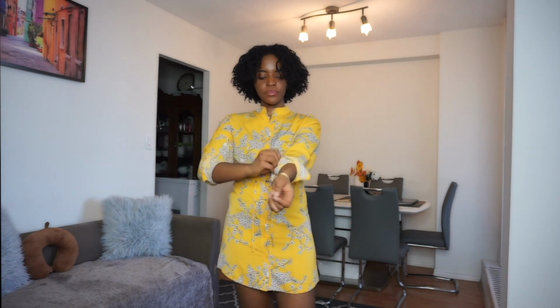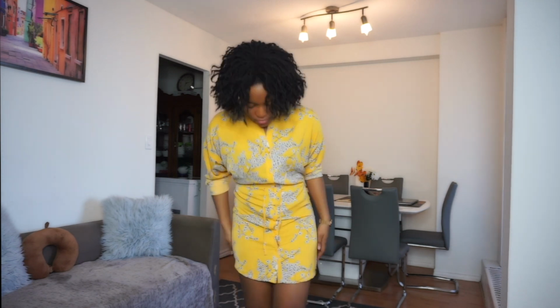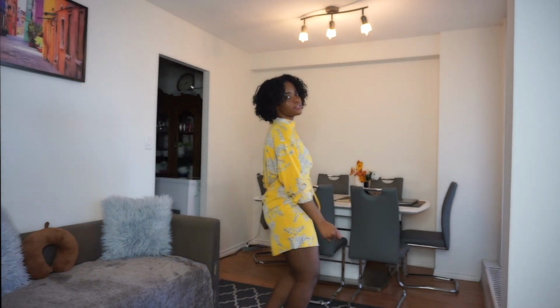So yeah, it's a really lovely dress. Like all the other shirt dresses I've tried on, it is amazing. You can't go wrong with this in the summer. You throw it on, you wear sneakers, you wear heels, you want a nice small bag, backpack, anything, and you're good.